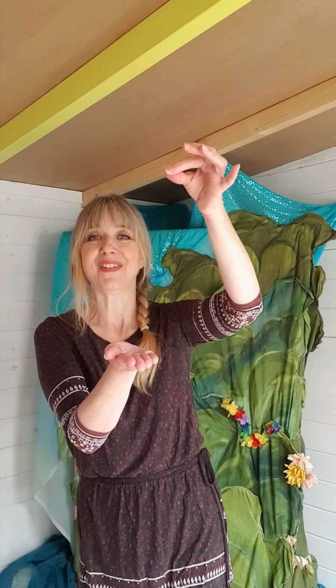And now we're ready to sew our fabric. So can you pretend to be holding some fabric in this hand like this, some material? And then you've got your needle in the other hand. And we're going to push down and pull it up. Fantastic. And then down again. And up again. Oh, and one more time.